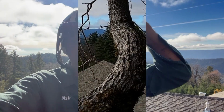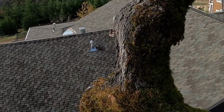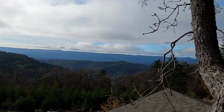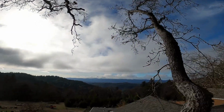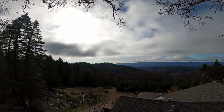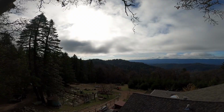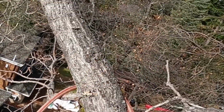Anyway, I've got my GoPro on for a change. I don't normally get it out, but the thing about the GoPro that I don't really like is it often has more of a wide angle lens and it makes everything appear a little bit smaller and higher, but it does capture a lot of the good images.